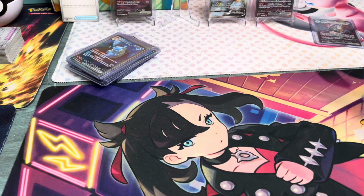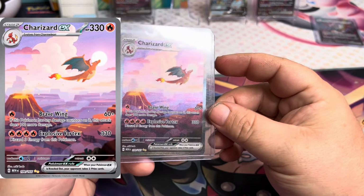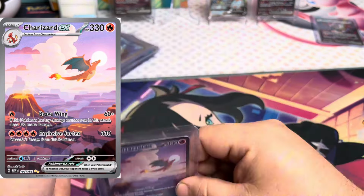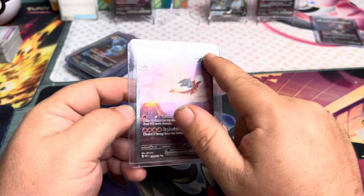So number 3 is the 151 Charizard. What an iconic card. Again, 151, people's favorite set. Really desirable card. Going for about $100 right now. We did see a whole lot of factory dings up here on the top. We pulled 6 or 7 of these, and most of them did have some kind of top damage.